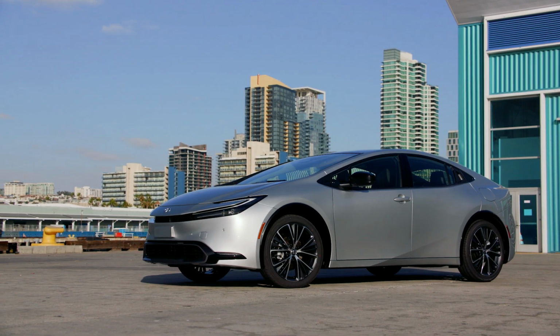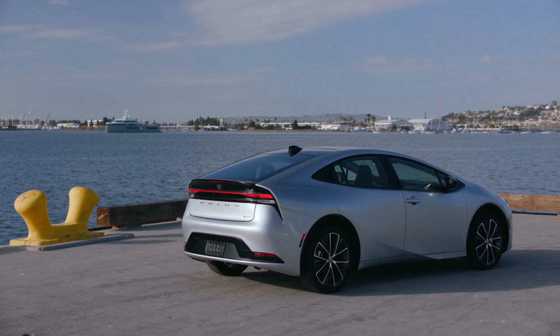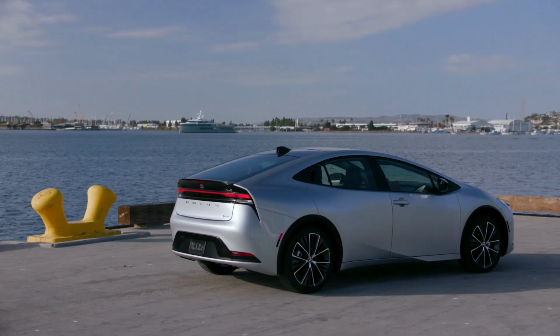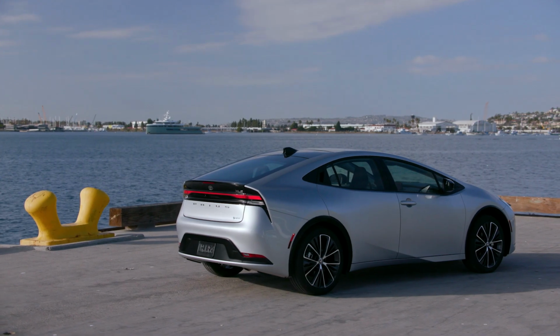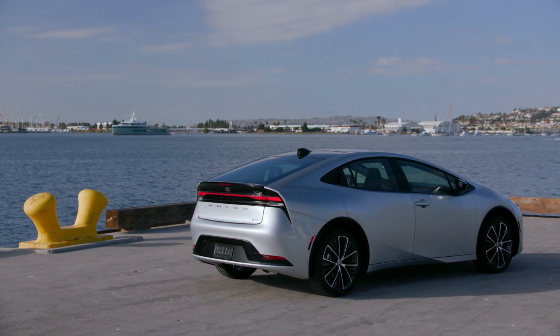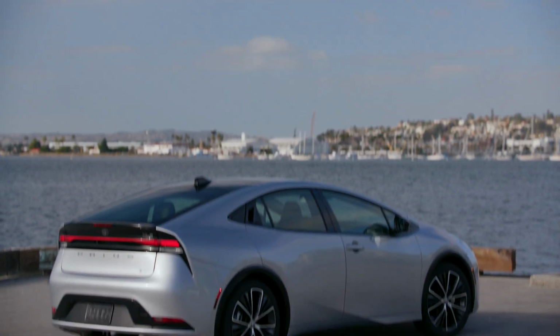So how much does it cost? Well, the 2023 Prius offers the LE base model, the XLE, and the Limited. For the LE, expect to pay about $28,550. That's the manufacturer's suggested retail price, MSRP. But of course, at the dealership, you can expect to pay probably about $30,000 as a starting price.